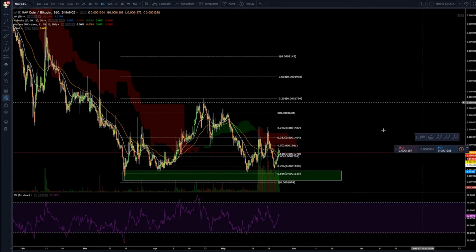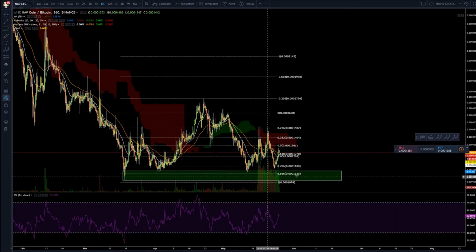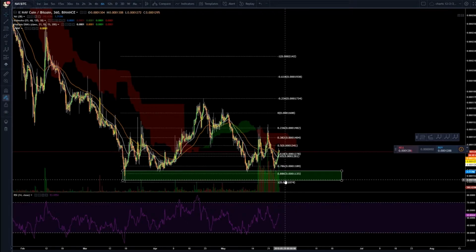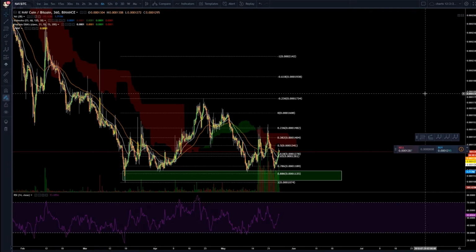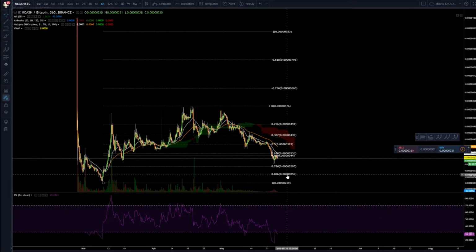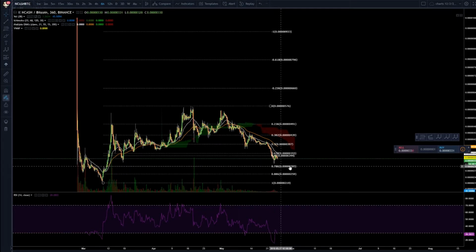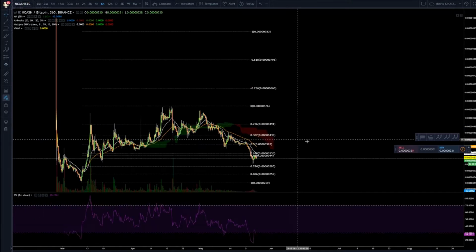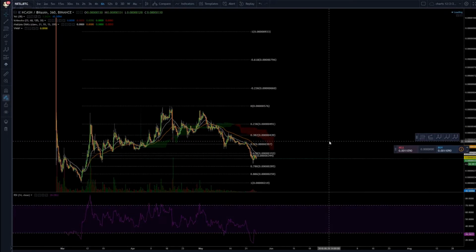Then we got NEF coin. You could potentially be looking at a double bottom around that 1000 Satoshi mark, 1074 or so, 1080, something like that. And cash, we need that 786 here as well. We didn't get that yet, or potentially 886 or even a double bottom. It's under both EMAs, under the Ichimoku Cloud, so it's just showing bearish.